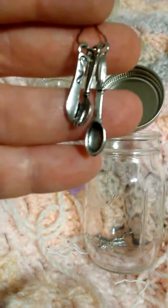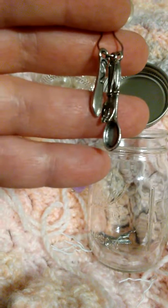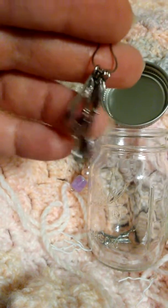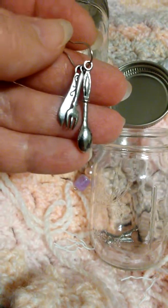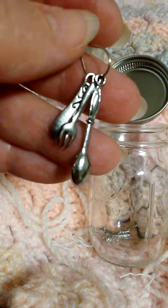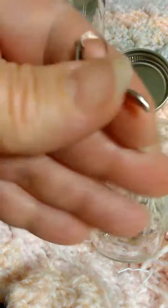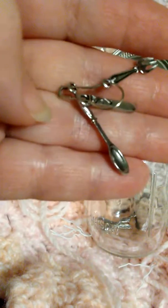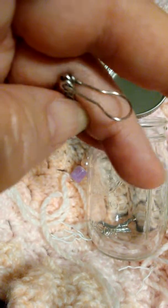But look at these, how adorable. But definitely, that is definitely a cereal spoon. I might actually end up doing just the spoon itself with some added embellishments of some sort. But I love this gizmo. I love these little bulb fasteners. So simple and easier to do with my arthritic hands.